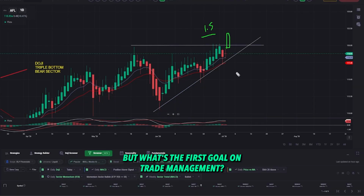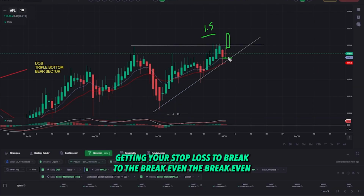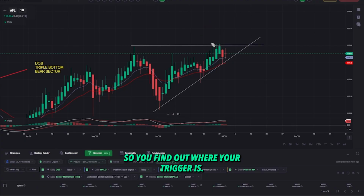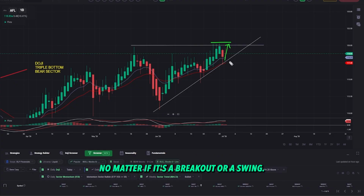But what's the first goal on trade management? Getting your stop loss to break even. The break even is the breakout point. So you find out where your trigger is. Your first goal is to get your stop loss there, no matter if it's a breakout or a swing. So you get your candle.